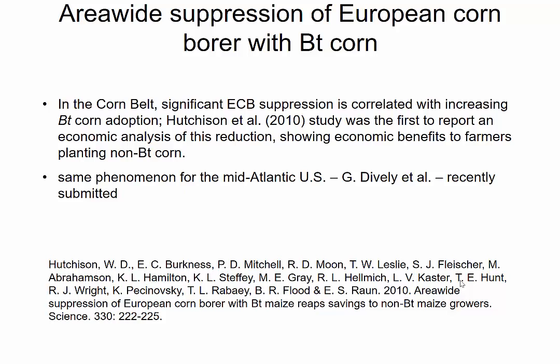And really the bottom line is we've suppressed European corn borer populations region-wide. This has happened in the Corn Belt of the U.S., and the paper has come out showing that. And then Galen Dively is heading up a paper at the University of Maryland, and some of our data are part of that. The same thing has happened in the Mid-Atlantic. We have knocked back this severe insect that came from Europe a century ago. We've really knocked it back seriously.